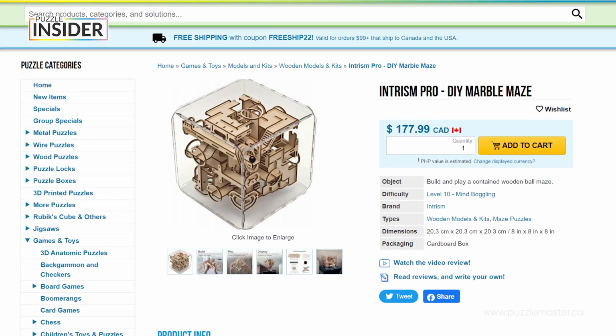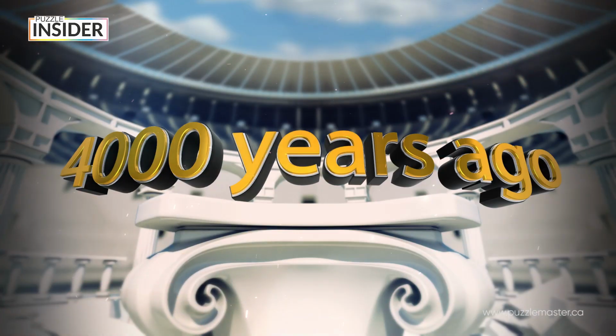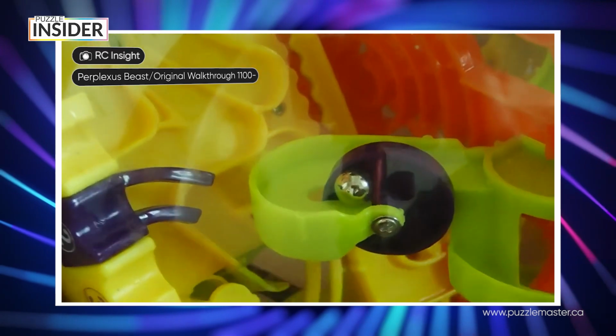It's easy to see today's marble puzzles and think, oh, that's cool. There's amazing puzzles available like Perplexus, Intrism, Marble Labyrinth, Inside 3 and many more. But you'd be surprised to know that this kind of puzzles originated in ancient Greece 4,000 years ago. And since then this genre developed further.